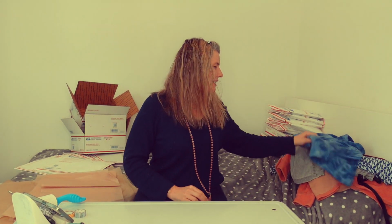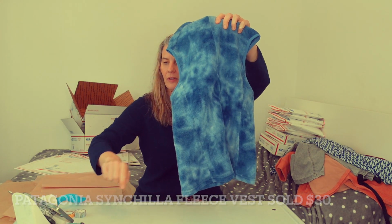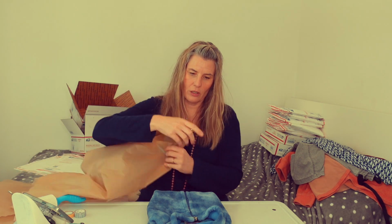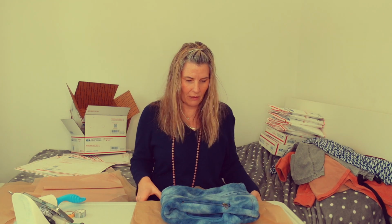My camera just overheated, so I had to take a little break and I ate some breakfast, and now I'm back. The next item to sell was a Patagonia vest for $30. This is just a Synchilla vest, and it has kind of a fun tie-dye vibe to it. I would normally anticipate this to sell for a little bit more, but I've had it in my closet for a little while. It is a medium, so it's not a size that wouldn't appeal to a large group of people, but anyway, I sold it for $30.